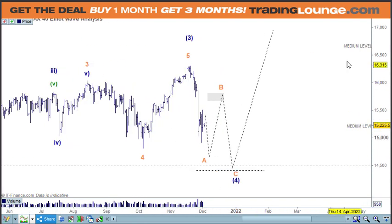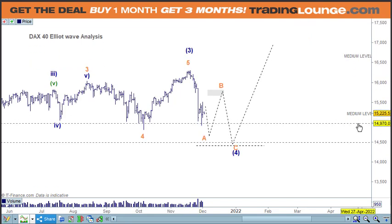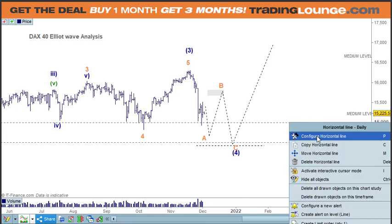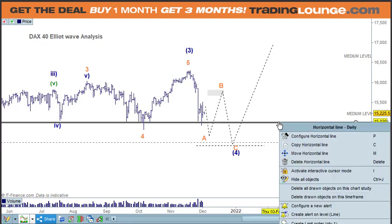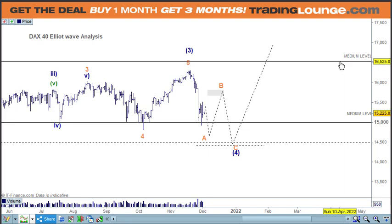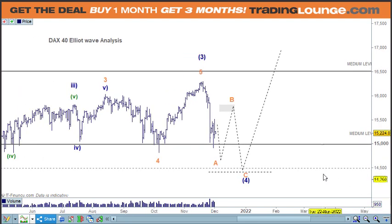Now, I'll just put in the medium level. I don't know where it's gone, but probably deleted it by mistake. So 15,000 in double weight, that's there. And also too, we need 16.5 as well, 16.5. And as I mentioned on one of the other markets, Nasdaq it was, yes, because the Nasdaq's around the same price.